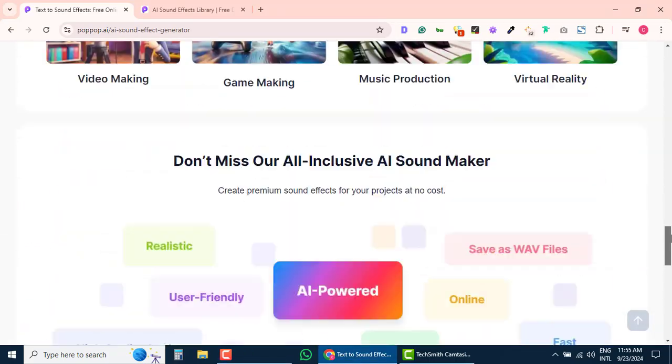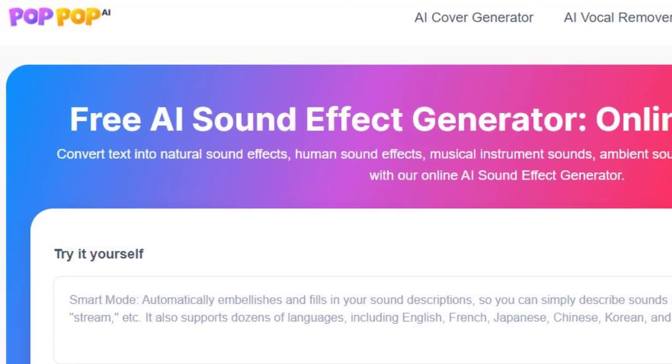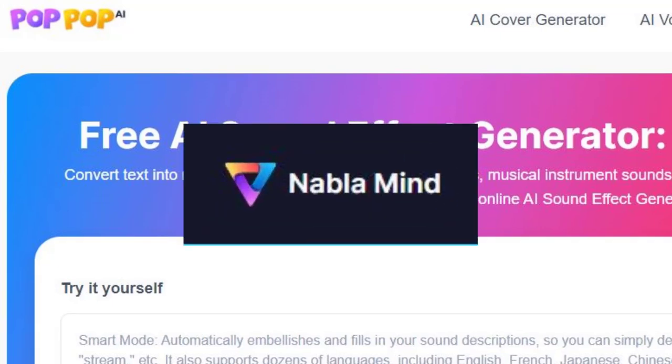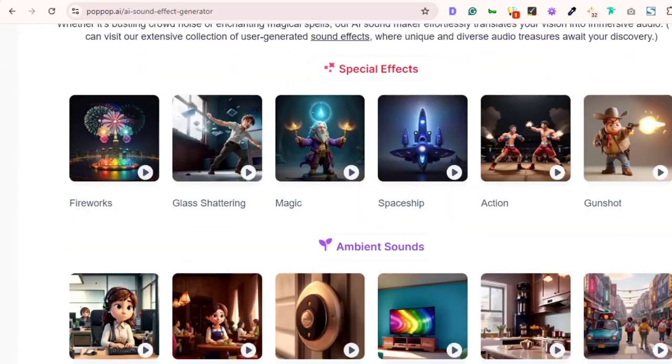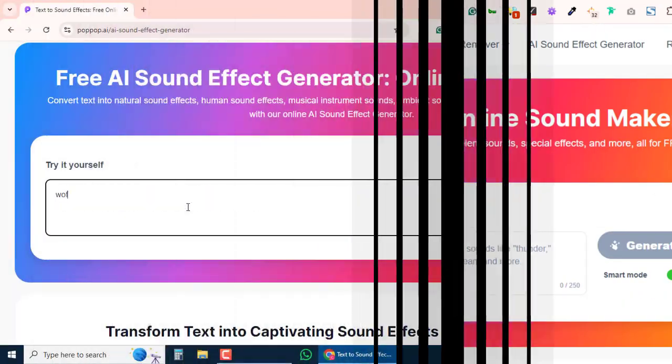For creators, video editors, and sound designers. I'm talking about the AI sound effect generator from PopPop.ai by Nabla Mind. If you're always looking for fresh, custom sound effects for your projects, but don't have the time to make them from scratch, you'll want to see this.